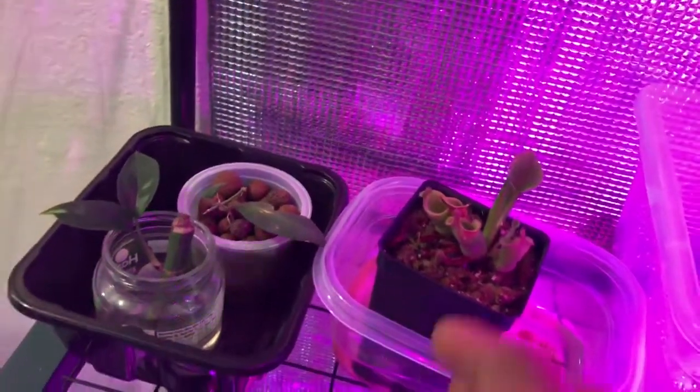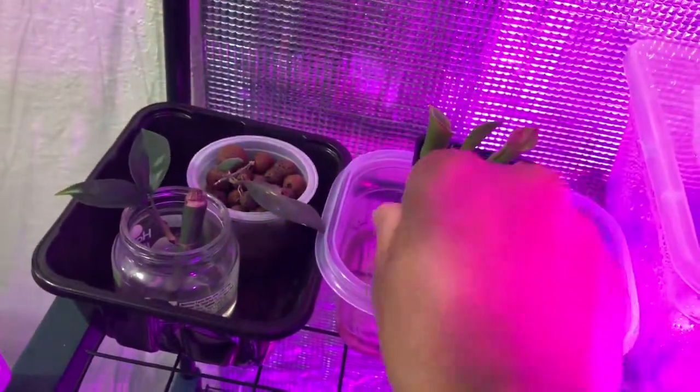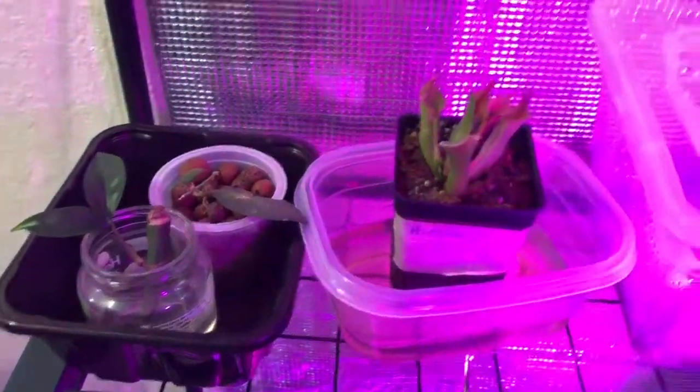What do you call it? Heliamphora minor, doing okay. Happy with that. I was afraid I was going to kill it, but it's still alive.